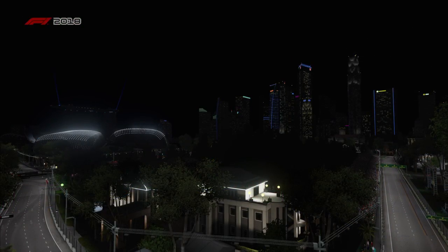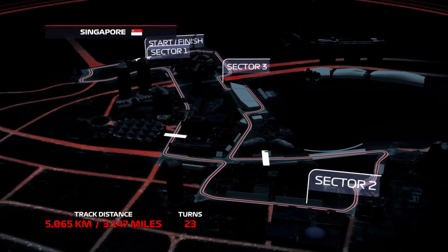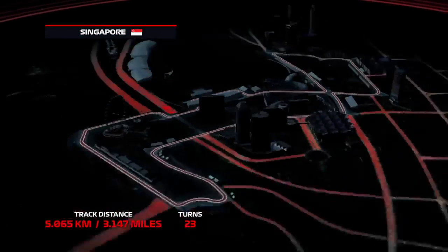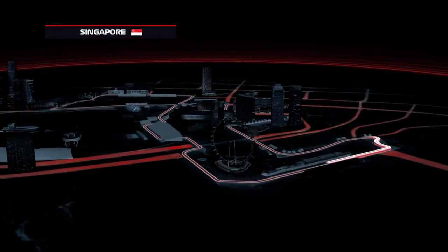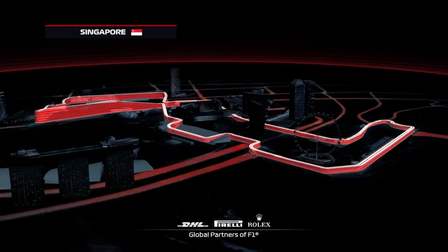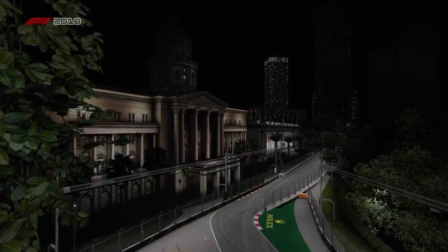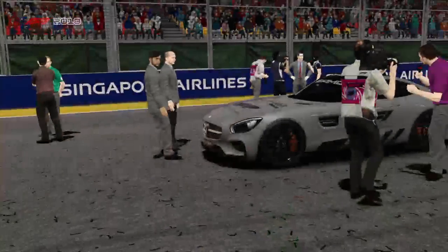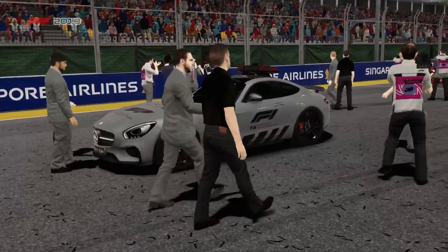The 3.1 miles of the Marina Bay Street Circuit wind its way around some of the iconic landmarks here in the heart of Singapore. 23 corners in total, 13 to the left and 10 to the right, making this one of the most technical circuits on the Formula One calendar, with just 47% of the lap taken at full throttle. Anthony Davidson joins me again for the race today. Let's talk about Scott.